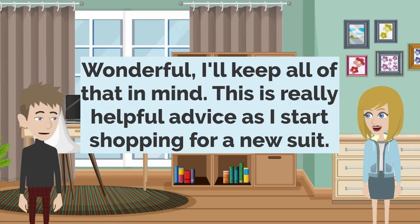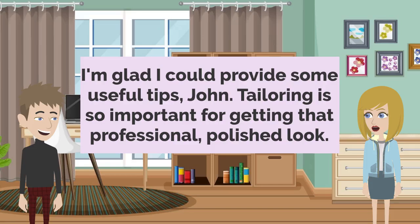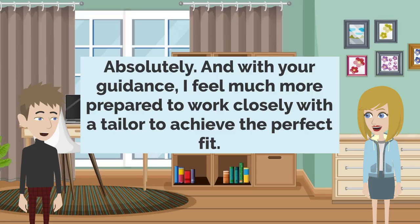Wonderful, I'll keep all of that in mind. This is really helpful advice as I start shopping for a new suit. I'm glad I could provide some useful tips, John. Tailoring is so important for getting that professional, polished look. Absolutely. And with your guidance, I feel much more prepared to work closely with a tailor to achieve the perfect fit.